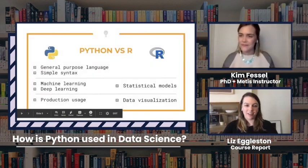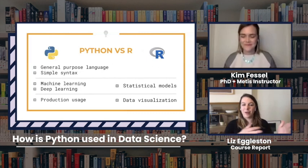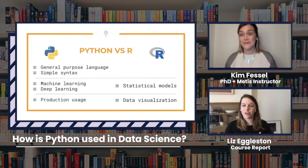You mentioned academic research, and I feel like we can't talk about Python without talking about R, which I think of as the language for academic research. In 2018, I just read that 66% of data scientists reported using Python every day, which makes it the number one language for data science. Why do you think Python has overtaken R in the past five or so years?